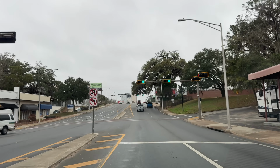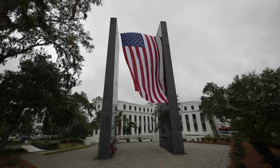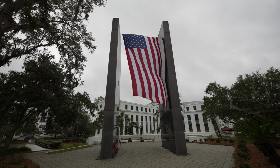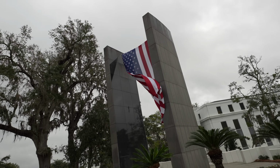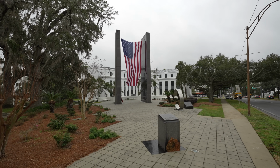From there, we set out to start our adventure with a visit to the Florida State Capitol. When we arrived, we stumbled on the Vietnam War Memorial right outside the building, and it was beautiful to see. It's such a unique design with a 28-foot flag waving on the inside, and it was placed here in 1985. Made it to downtown Tallahassee.